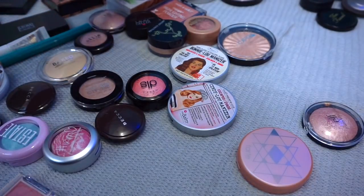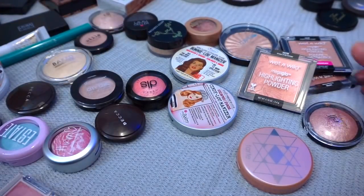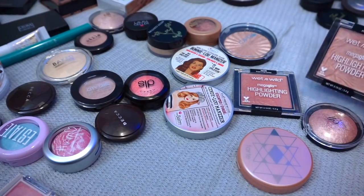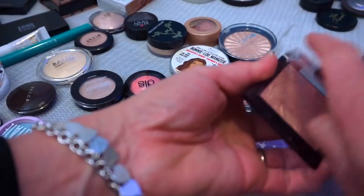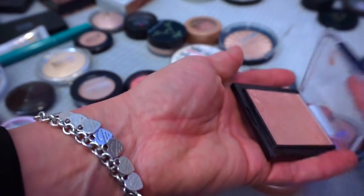Okay, so these Megaglows from Wet n Wild, these are really good as well, but I don't think I need all of these. I think I'm going to be keeping just one, so I think I'm going to keep Precious Petals as my favorite. Precious Petals is my favorite out of all of them. I think that one is absolutely gorgeous. So here's what it looks like swatched.